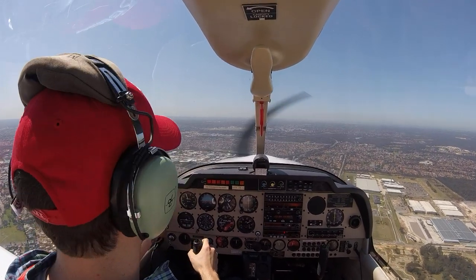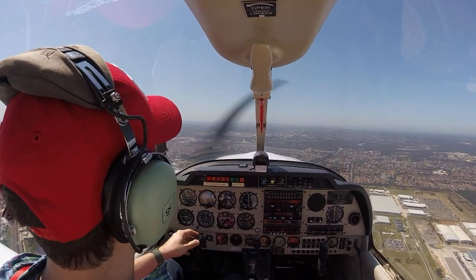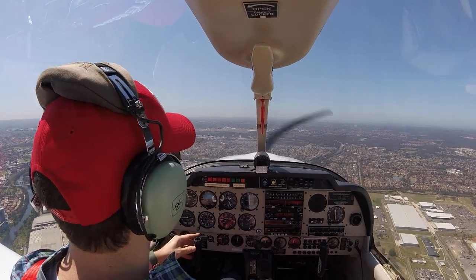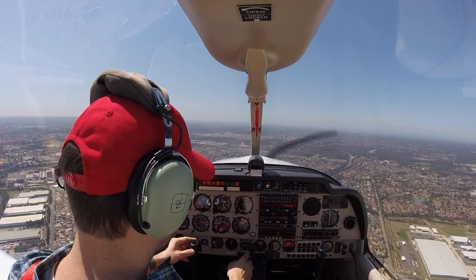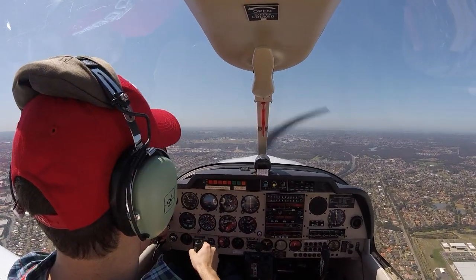Yankee Delta Lima, it's now your turn. Say again. Yankee Delta Lima is holding short of main pad for a chopper's west departure. Brakes and pressure, undercarriage is fixed, mixture is rich. Fuel pump on. Chopper's west, main pad clear for takeoff. Pressure contents, warning light, canopy, harness.